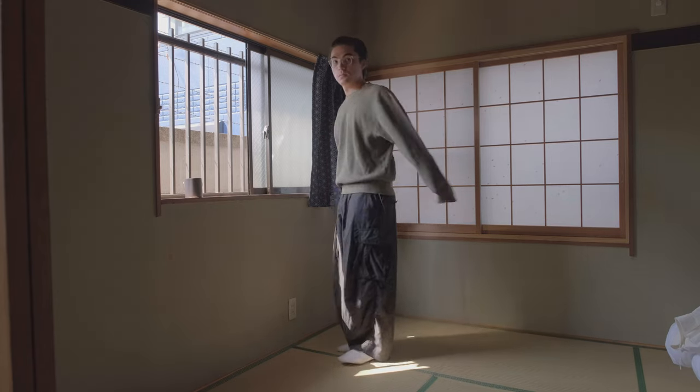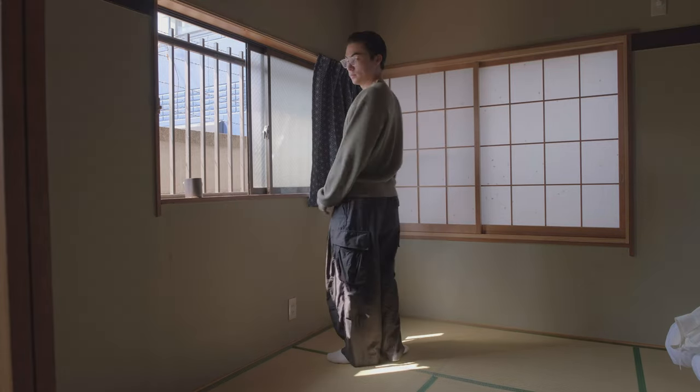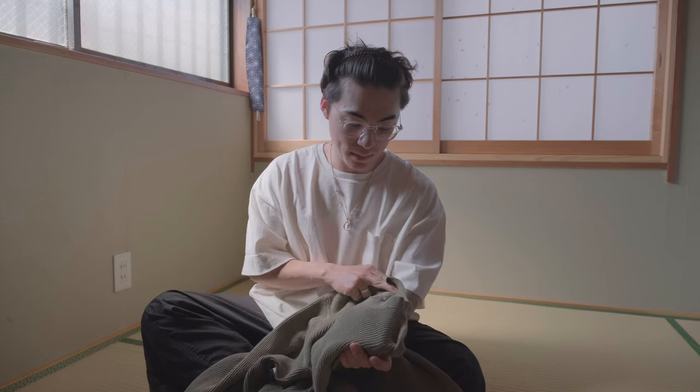And again, I just really like the cut. It's a little bit different to what you usually get. The quality is nice, and I think I paid about 15,000 for this, so just a little bit pricier than the shirt, which is a really great price, I think.